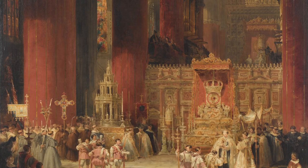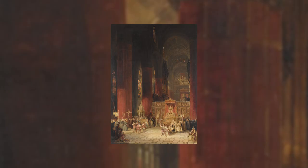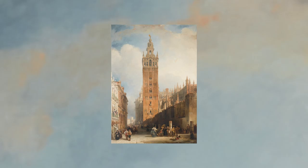What's so extraordinary about these pictures, when you stand in front of them and see the scale of the works, which are over 6 feet high by 4 foot wide, is that they were painted on the spot, in the cathedral and in the street outside. This was highly unusual for an artist of the time.